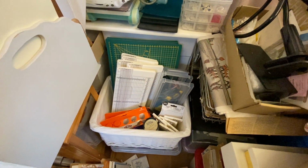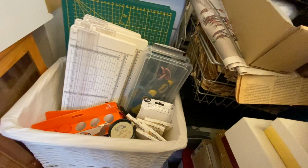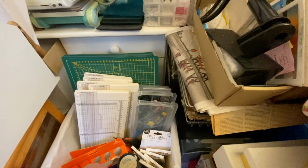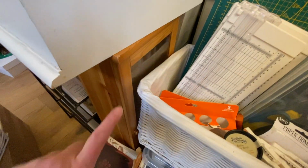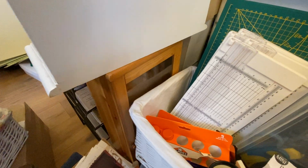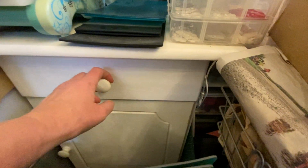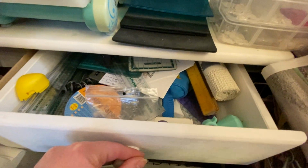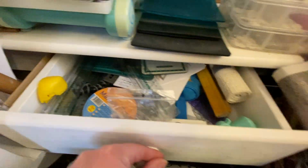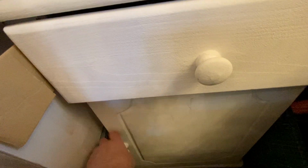And now I was hoping to get into the drawers. Oh gosh, why do I have so many things? This is a tiny little cupboard that is empty, but I do want to use that, put it somewhere with stuff in it, or maybe get rid of it. This is a messy drawer. Again, cutting rulers, masking tape for my dies. In there, you can't really see, can you? Well, maybe a little bit.